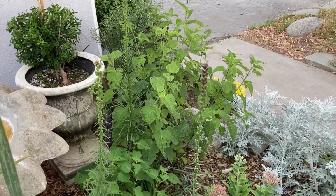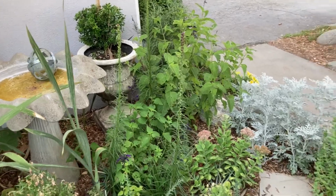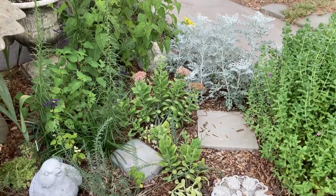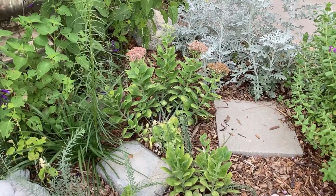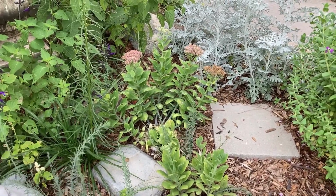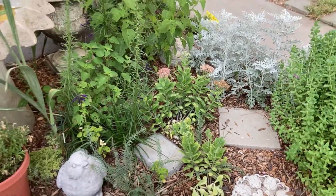I don't know if you can make them all out, but I think those will look really pretty when they flower. And I just learned today how to propagate this live forever sedum. So that's on my to-do list. I'm going to take some cuttings and see if I can't get me some more plants.